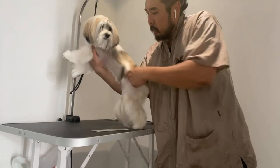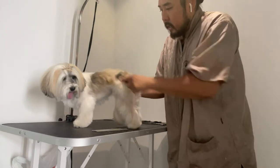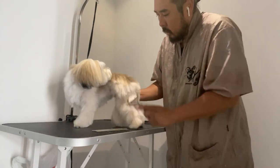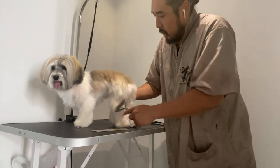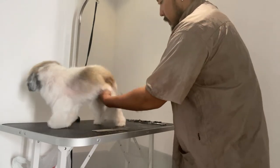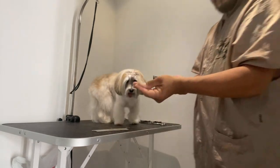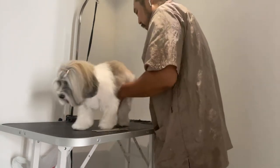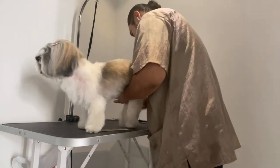There we go. But it's what it takes to get the coat and the skin clear back to normal, so it can function normally and breathe again, and not deal with all of the mats and all the stuff that's cluttering and clogging the pores. There we go.